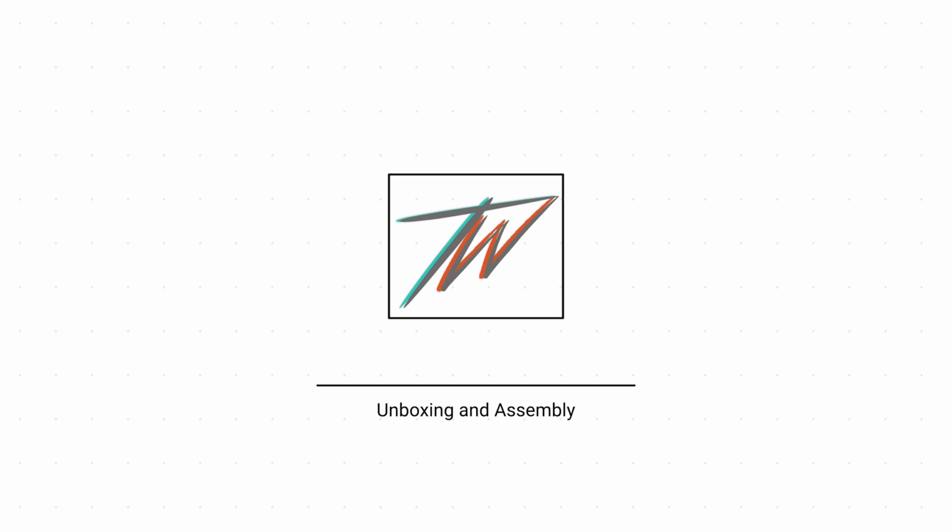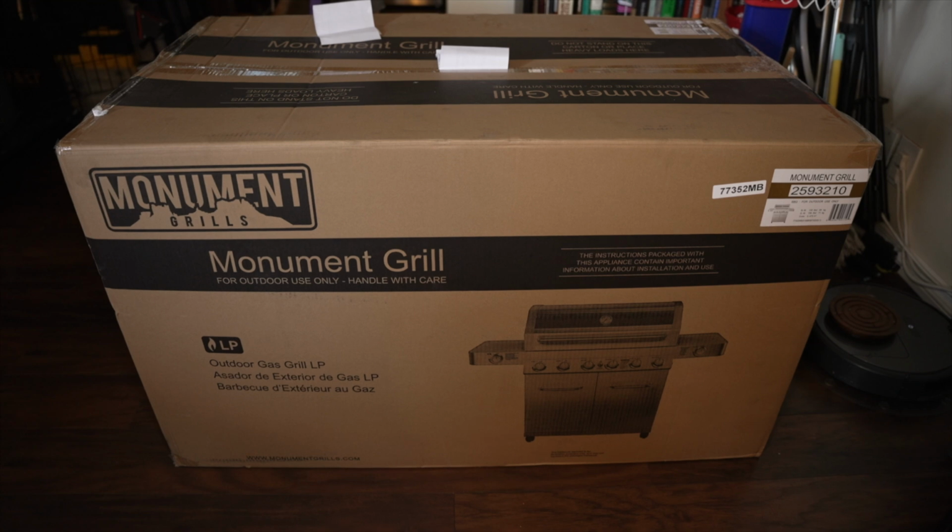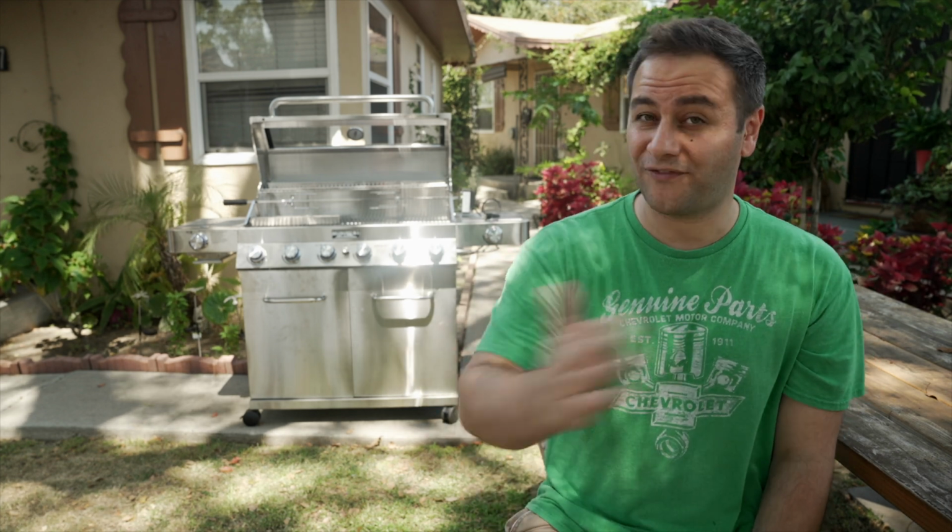Okay, now I did want to talk about unboxing and assembly because that is a major thing when you buy a big grill like this. This grill was really well packaged and it was actually delivered by FedEx. Everything was secure. I felt like the grill had all the protections it needed to survive the trip.